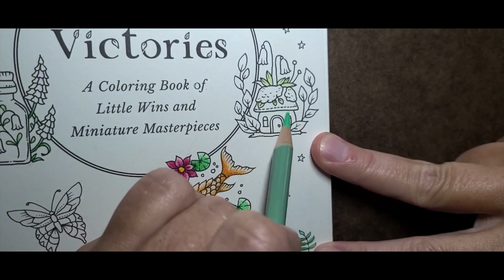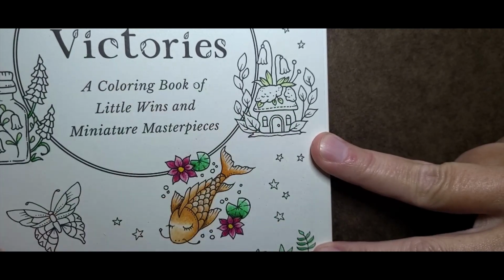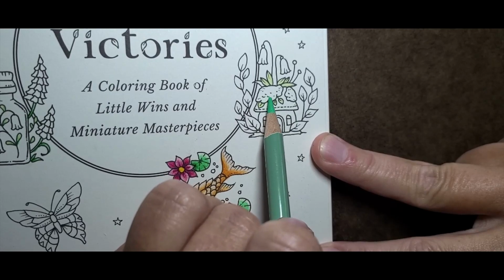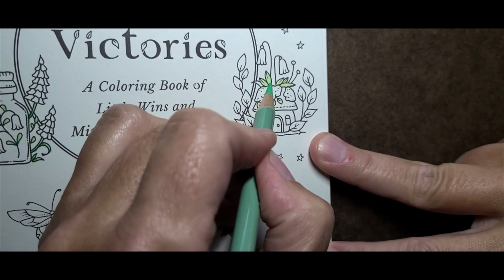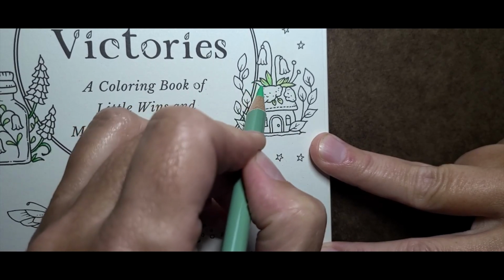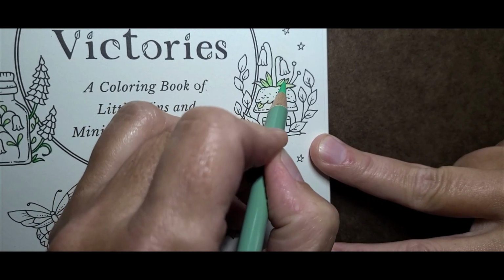So I'm also curious, I do not know what this is. This is somewhat of a little hobbit house, mushroom house, not sure. With this, is this moss? I am not sure what it is.